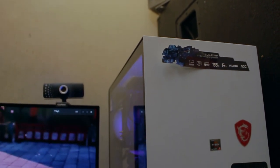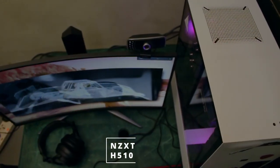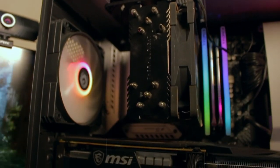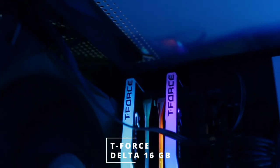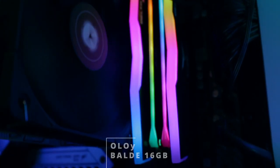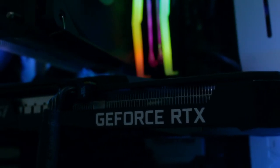So yeah, guys, for the PC case, he's choosing to go with the NZXT H510, which has tempered glass. I do like the white color, you guys can see there. Inside the case, we have an AMD Ryzen 5 5600X, which is a 6-core, 12-thread processor. For the RAM, he's choosing to go with two RAM kits, the first one being the T-Force Delta 16GB kit, the second one being another 16GB kit from Baldi, weird name. All of these RAM sticks are clocked at 3200 megahertz to bring it to a total of 32 gigabytes of RAM, which is bonkers and insane.